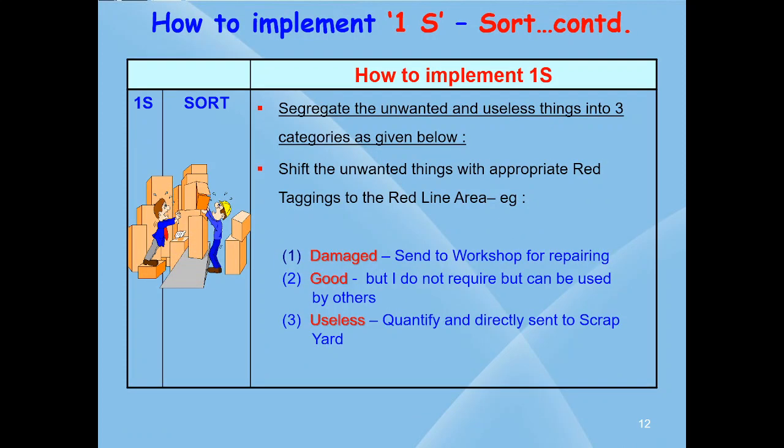After shifting the unwanted things to red line areas, they are to be categorized into three parts. First, the damaged items, which can be repaired and reused again, should be sent to workshop for repairing. Second, the good items which you don't require but can be used by other departments. Third category is useless items. These can be directly sent to scrapyard for selling to scrap dealers. You have to quantify and ascertain the money value of these scraps before sending to scrapyard.